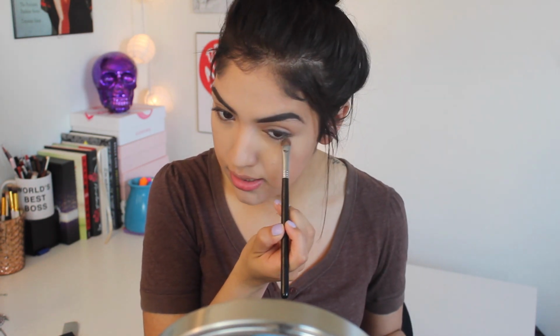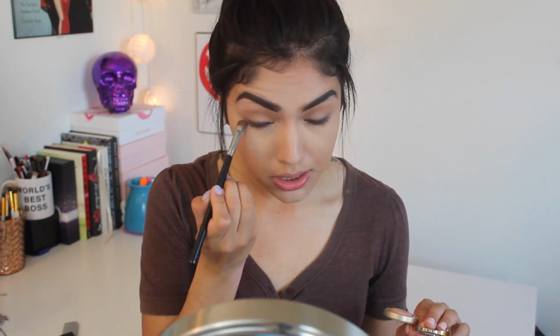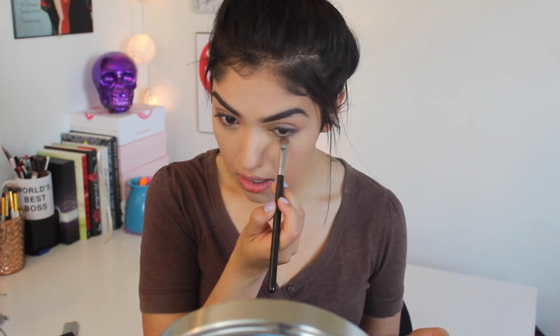Then I'm gonna go in with the same Bella Champagne, and I'm going to use this on my lower lash line just because I don't like to keep that naked, especially when I have a dark eyeliner there. I don't like the way dark eyeliners look on the lash line bare, by themselves. I'm just gonna go ahead and smudge it out.